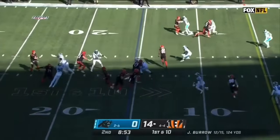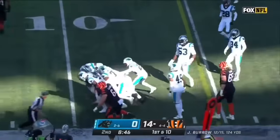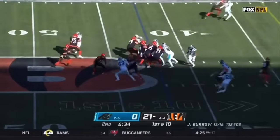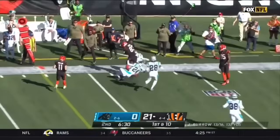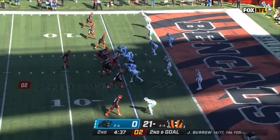First down and 10. Burrow sets up the screen to Mixon. Blockers in front. Mixon bouncing off one tackle, and Joe Mixon stopped shy of the first down. This one fast slipping away from the Panthers. Off the play fake, Burrow wanted to take a shot. He'll check it down to Boyd, and Tyler Boyd knocked out of bounds inside the 30 at the Panther 28 by the slot, top of your screen.